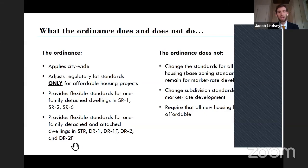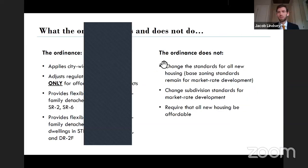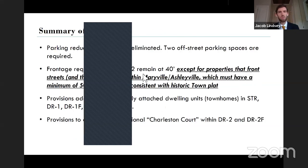The DRs and DR2F. And what it does not do is it does not change the standards for all new housing. This only applies to affordable. It does not change the subdivision standards for market rate development, and it does not require that all new housing be affordable. This only applies to projects like the ones Gianna builds that are truly affordable.